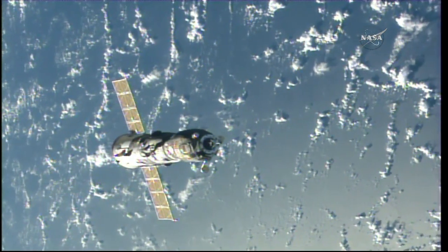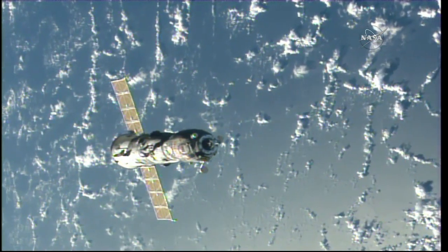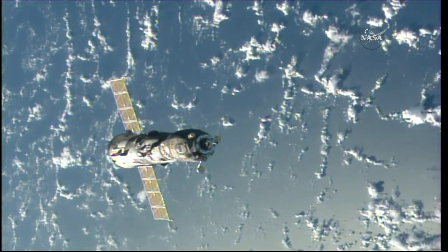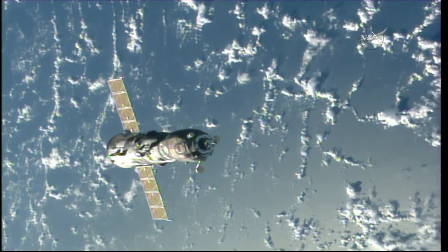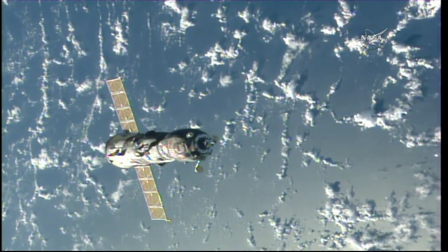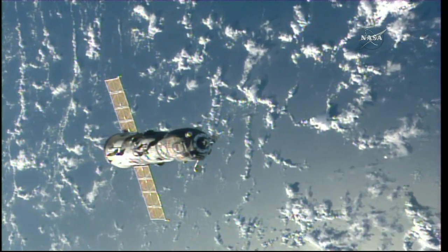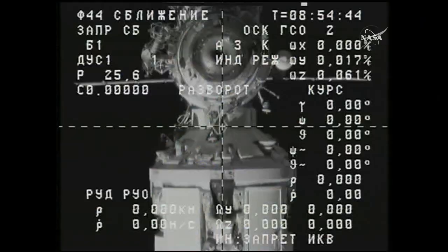We're maintaining 25-meter range. The crosshairs are aligned, and we are straight across from the docking mechanism. Copy all. Alexei, please continue station keeping. Copy, Moscow.